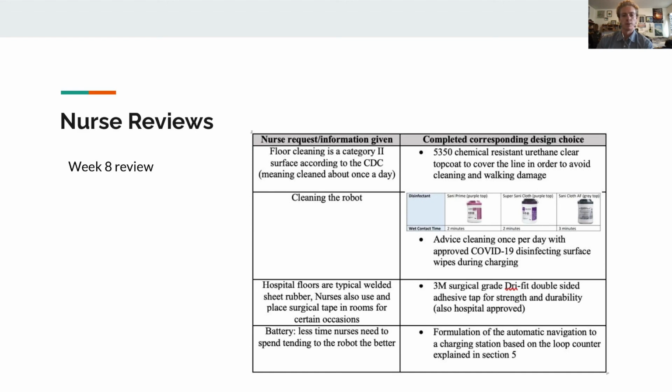And so in order to combat this, we picked a chemical resistant clear top coat to cover the line to avoid sort of walking damage and cleaning damage. He also told us that we need to clean the robot. And so we're advising cleaning once per day with approved COVID-19 surface wipes. It's what they use at like UCLA and all sorts of hospitals. And so pretty standard and probably just during charging or something.